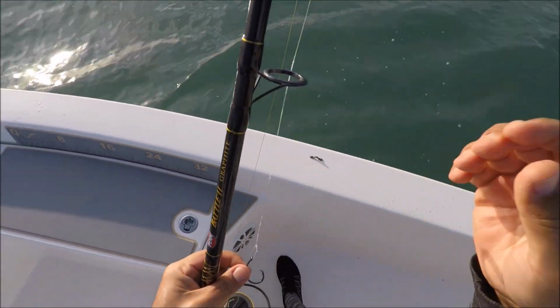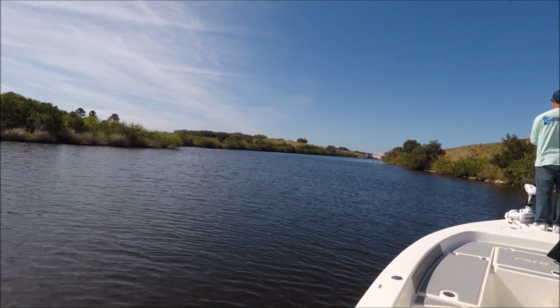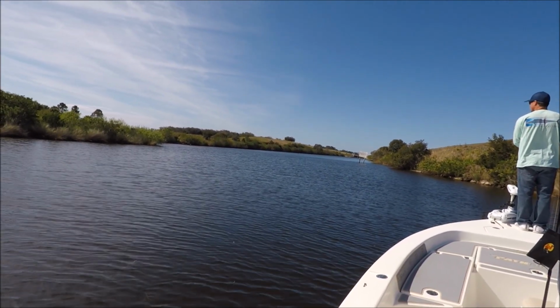We'll do a drift. All right, guys. We see some mullets jumping around. We're by the Sebastian River right now. We left the inlet. It got crazy after the outgoing tide. Waves were almost 6-7 feet, so nobody was catching anything. So we're back here, man. It's much more protected, as you can see. Nice canal there. So we're just trolling.